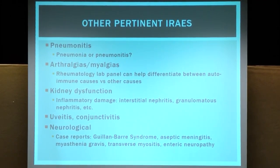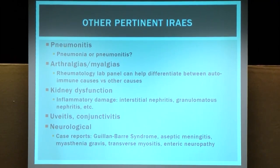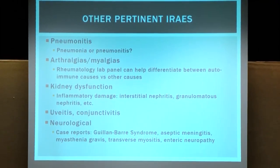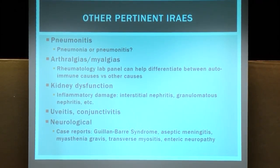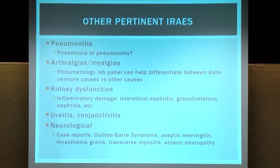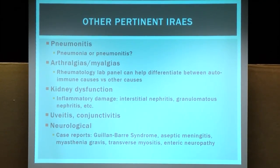So some other pertinent immune-related adverse events. Pneumonitis is also something that you can see with these, and it does present as an infectious picture. A patient is admitted to the ER, the doctor sees that they have cancer, they're on chemotherapy, they automatically think, hey, this patient's immunosuppressed, let's start them on pneumonia antibiotics. Well, that's not the case with immunotherapy. Well, it can be the case, but it's not always the case. And we do need to determine whether it's an infectious or an inflammatory picture so we can treat it appropriately.